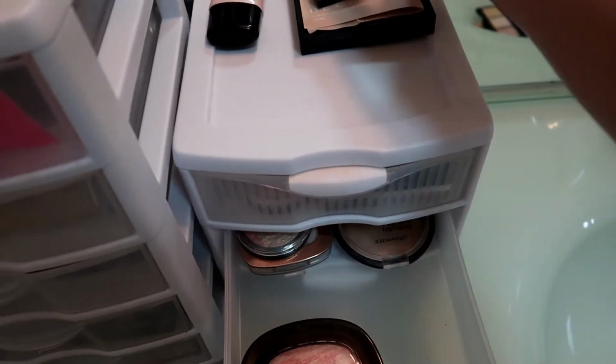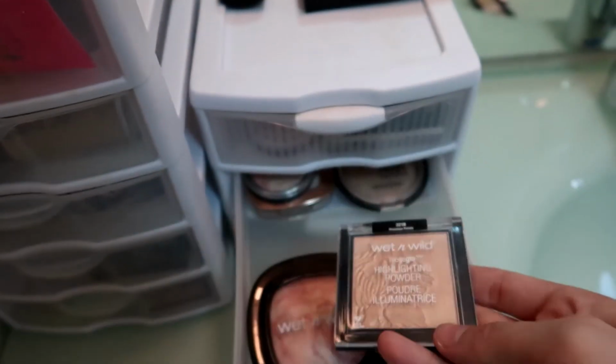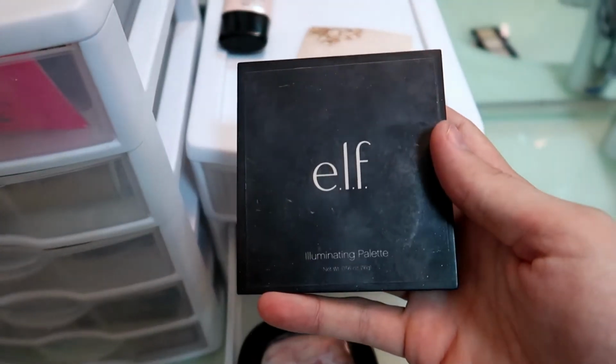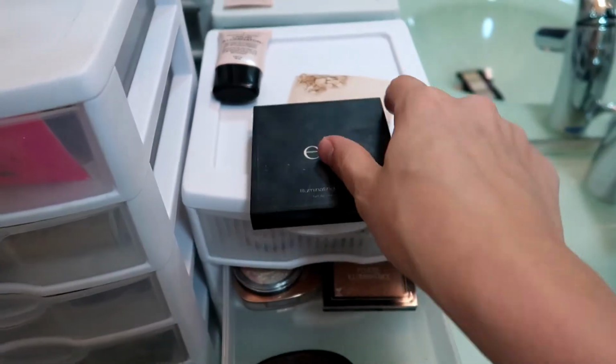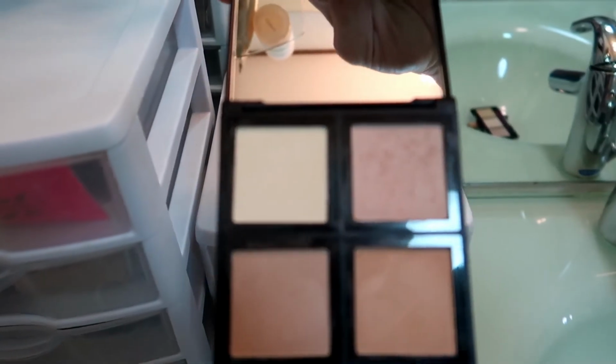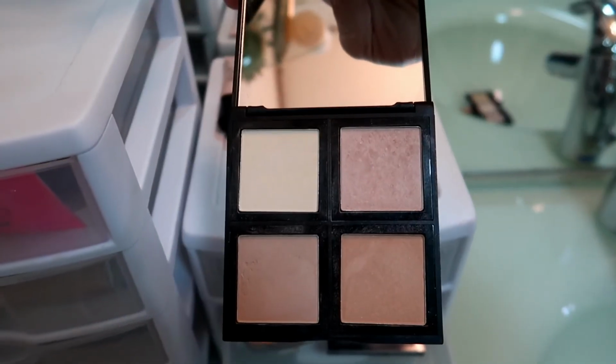Sorry, I'm running quickly. Precious Petals by Wet n Wild. It's really intense. Bought it because it was hyped up and I hardly ever use it, but I'm keeping it. e.l.f. Illuminating Palette. This one I don't use too often, so I put that in the front of the drawer. I'd like to use it a little bit more to see if I want to keep it.